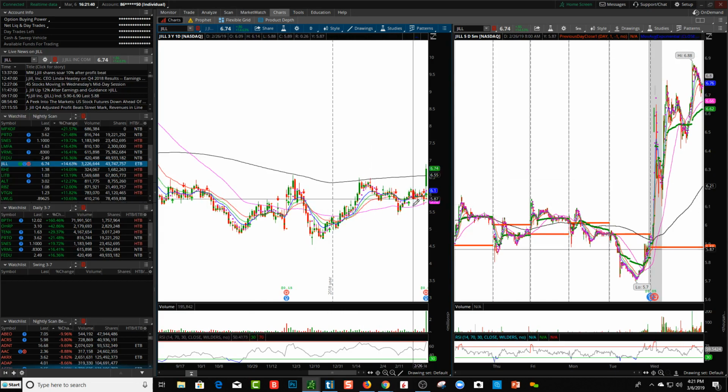Jill had an inverse head and shoulders breakout here today. A left shoulder had, right shoulder broke out. Don't know if I'm going to put that one on. A little bit overextended.